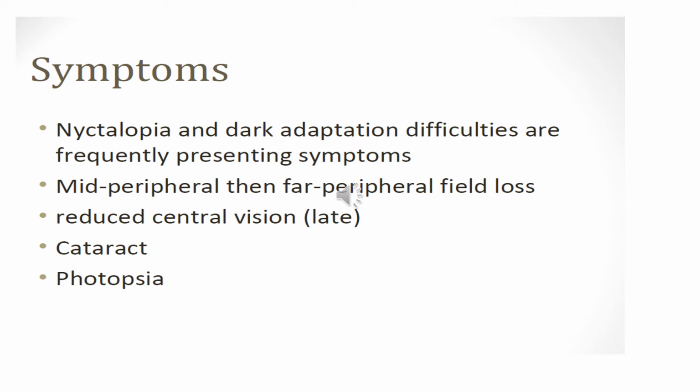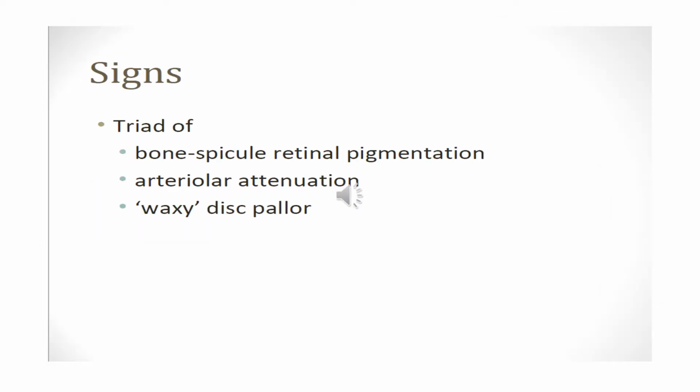It is also commonly associated with cataract. Coming to the signs of RP, this is the most commonly asked question in the viva: what is retinitis pigmentosa and what is the triad in retinitis pigmentosa? You need to remember this. It has a classical triad of bony spicules or pigments along the mid-peripheral vessels as well as peripheral vessels. This is called bone spicule.